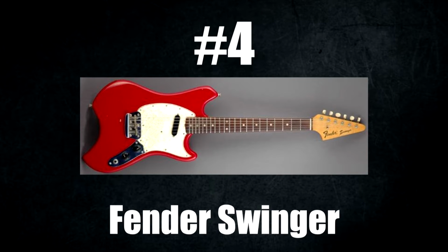Now currently number 4 is the Fender Swinger, released in 1969. This was CBS's attempt at using excess stock from the failed Fender Bass 5 as well as using parts from the Music Master. The guitar was designed to be a budget-friendly student guitar but wasn't really marketed at all, so the popularity for the guitar never grew, and it is only estimated that around 300 guitars were produced.